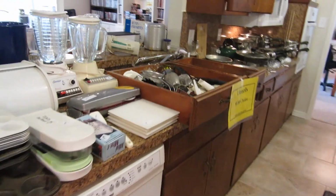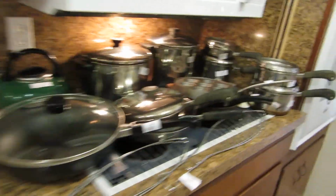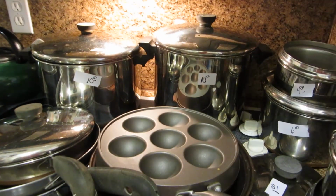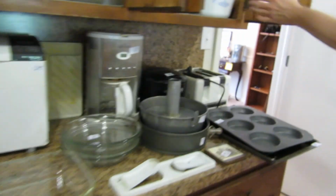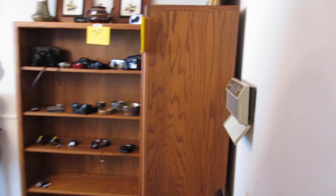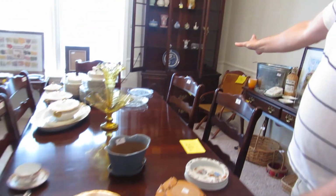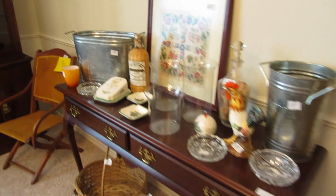In the kitchen, pretty much normal pots and pans. There's a Revere Ware set at the very end, and a Nordic Ware muffin or popover pan. And the refrigerator, this has to stay with the house, so we can't sell it. Some blue cornflower Pyrex. And back into the dining area. I haven't checked, but I'm pretty sure this is Pennsylvania House on the dining table and chairs. The china cabinet is for sure Pennsylvania House. And I believe the server is also Pennsylvania House.